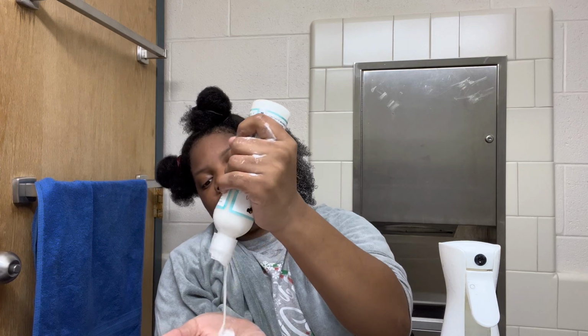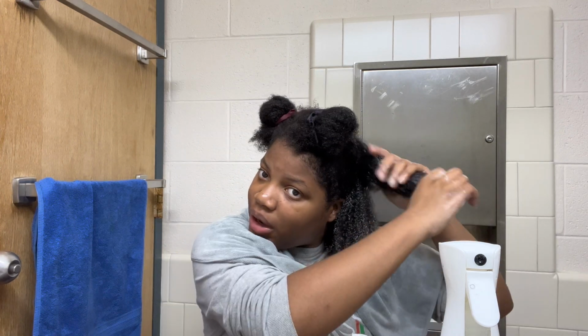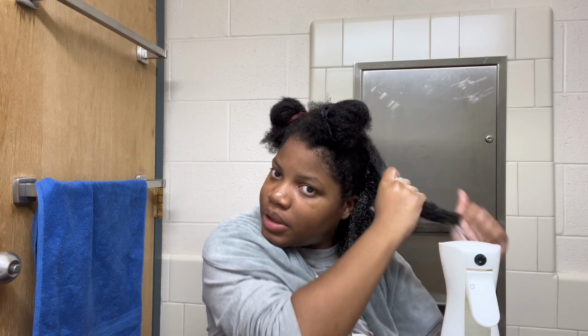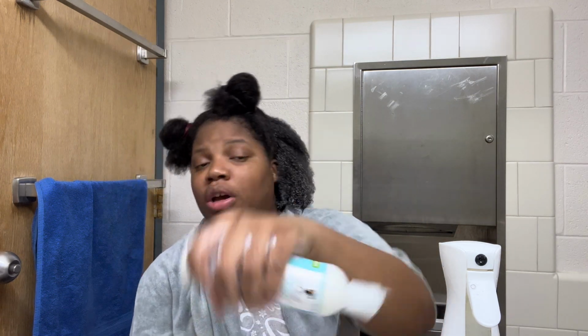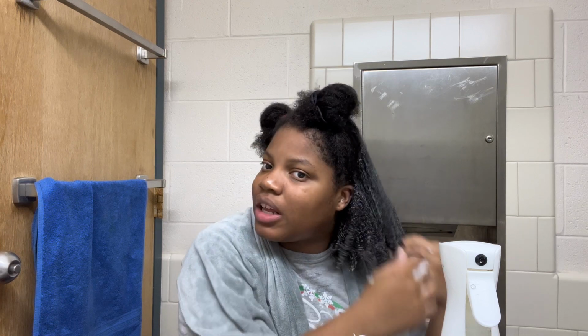I hate bottles like this. I'd much rather have a jar and just scoop it out myself than squeeze that little bottle that gets slippery when your hands are wet. Yeah, but it's whatever. Doesn't have much slip if I'm not tripping. Y'all, I'm not a professional, as y'all can tell. You know? I'm just trying to make a video. Oh, that's better. I just needed more.